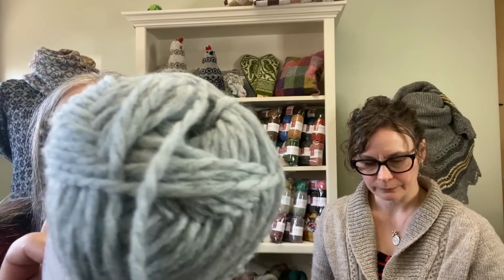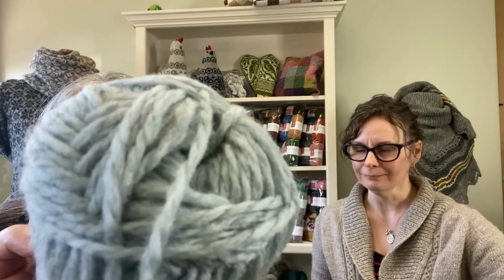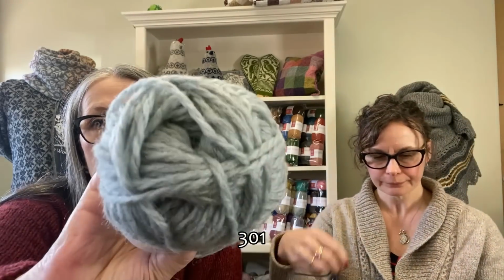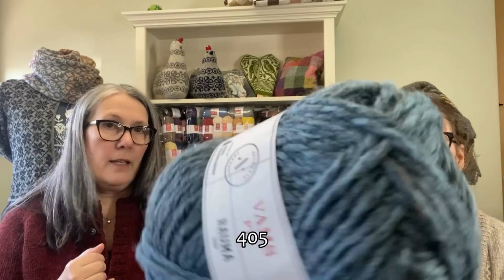Oh my gosh, these are so... I know. But you can see on this one just how lightly plied they are. It's two strands and just very floofy. This color is 301, which is nice. This one is 405, a nice light blue. Feathery.